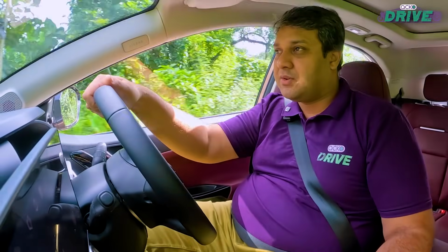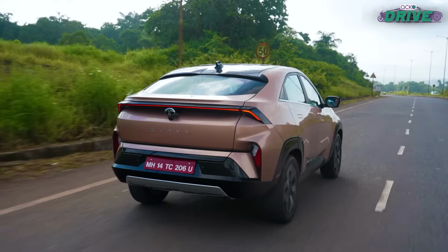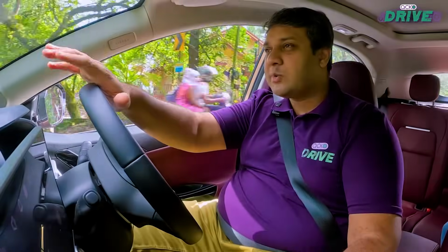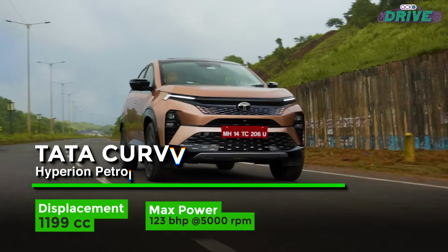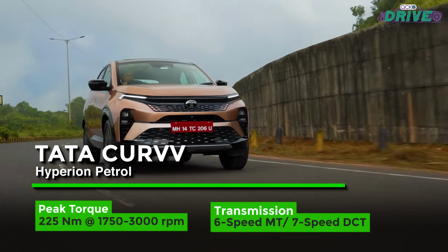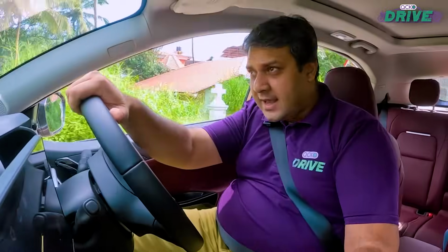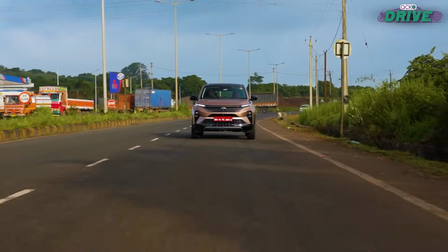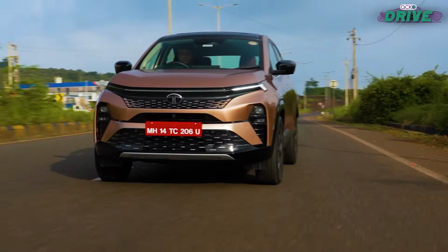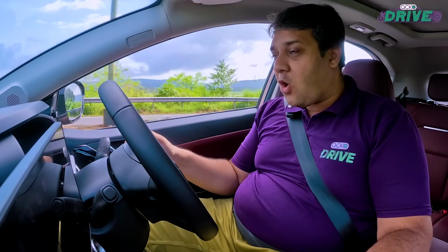And you know what, even though the torque kicks in as low as 1750 rpm, it stays on till about 3000 rpm, so 225 newton meters of it, and then there is the boost that comes in. Now, as far as power is concerned, there's 123 brake horsepower on offer, and yes, this one has a strong mid-range, which makes it better, because even if you change gears at around 3500 rpm or even below that, there is always power at your disposal, which is great.